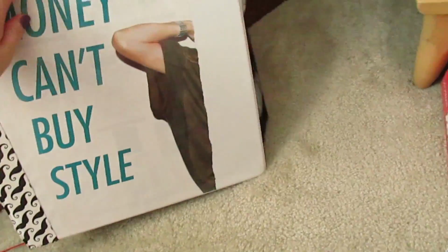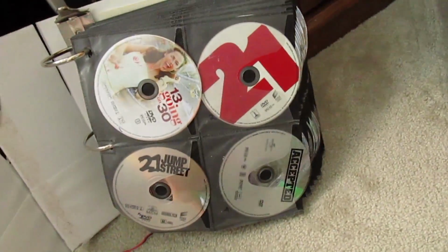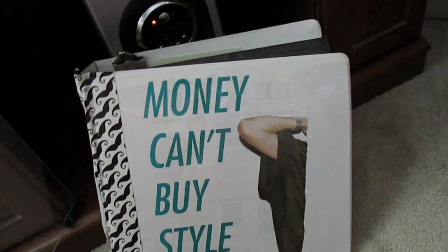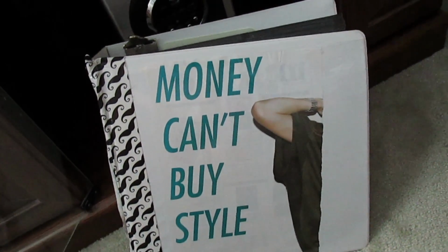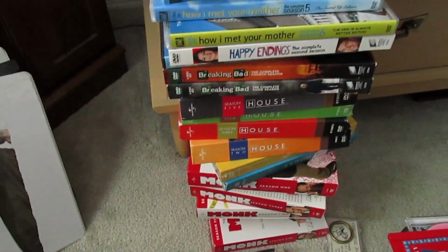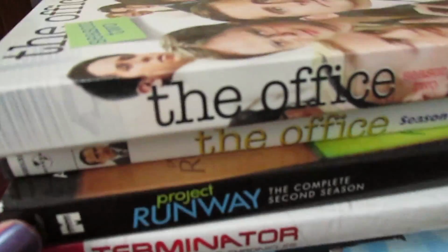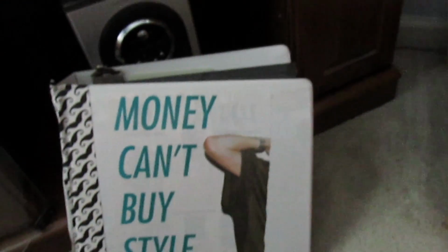Oh my god, I just broke my thing. Well, that's great. So it has every DVD I own in it. I love this thing, and if anyone is interested, I would do a DVD collection. I might just do it, just for the hell of it, after I put all these DVDs and then these DVDs I found as well. So, yeah, I found all these seasons, and I was looking for my Project Runway season, and I found it from doing this. So, this is going to live in here.